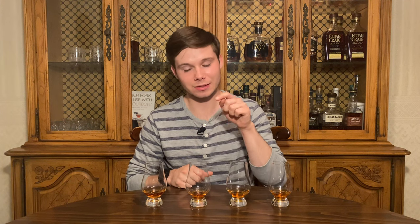So if I had to guess, I'd say C is the Knob Creek 12, and that's a big contrast going to a two-year-old whiskey, if I'm right, and this is the Chattanooga. But the age there, I don't think is making so much of a difference that I would say either one of these is clearly superior. They're both good in their own way. Let's get back into A now as the final glass in this lineup. Let's go to the nose.